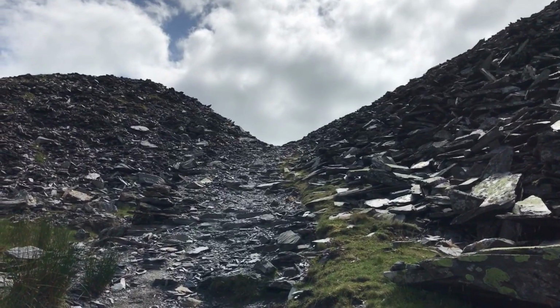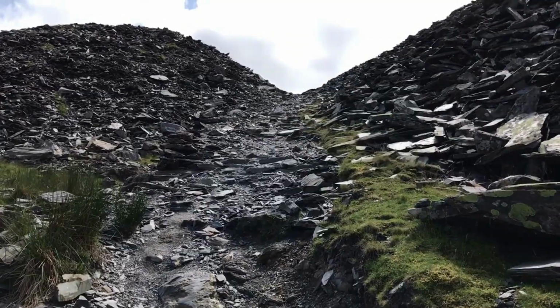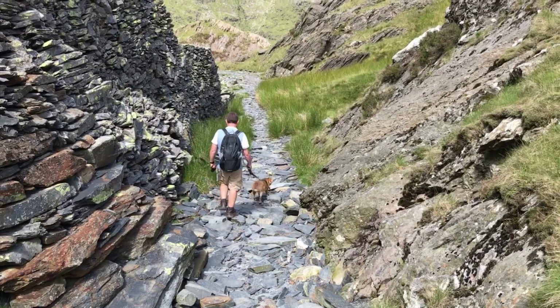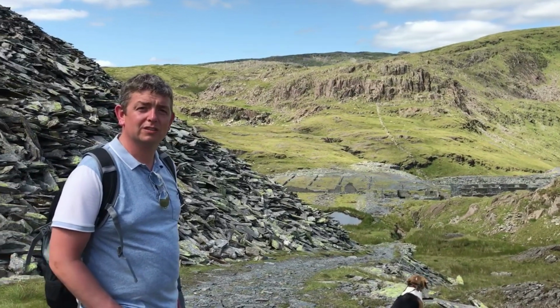So we just climbed down that. Wasn't too bad going actually. I think the dogs are going to sleep well tonight. We're down the mountain now, so we're moving towards Cwmorthin reservoir.